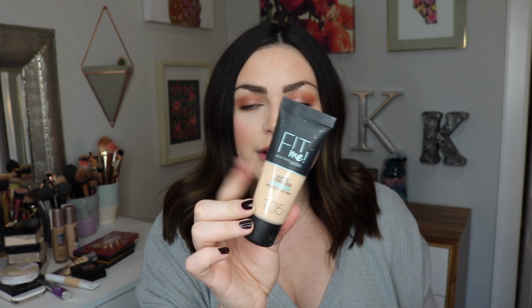All right, another foundation is the Maybelline Fit Me. There's so many Fit Me products from Maybelline, hey? This is the Matte and Poreless in 105. I actually picked this guy up when I was in Europe a couple years ago now, so I guess it's getting kind of old, but it's almost done. I wish the packaging over here in North America would be the same as this, because we have the glass bottles, and I believe it's the same product inside, from what I can tell, but this squeezy tube is so much more convenient.